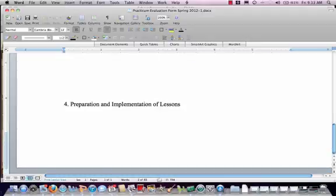And the last is preparation and implementation of lessons. Why this is so important is that too often the mentor teachers find that students will arrive and need materials for their lessons. Certainly, if classrooms have paint, you don't need to bring your own paint, but you need to be there in enough time to get the materials set up ahead. You also need to clean up at the end of the experience.